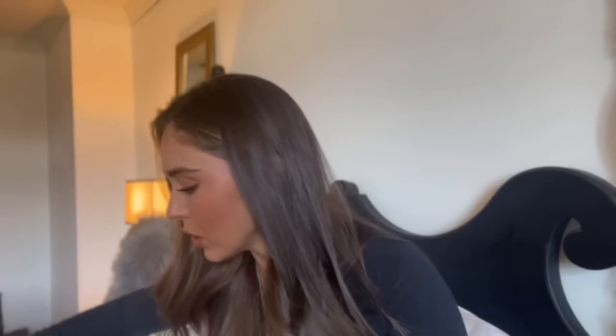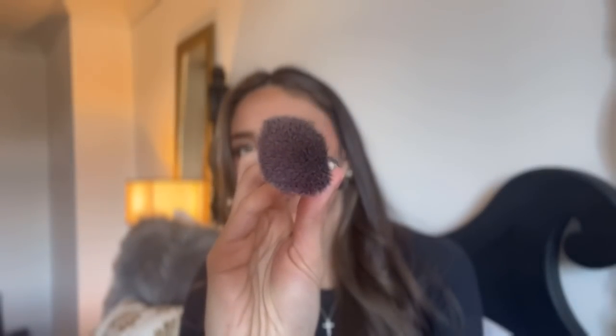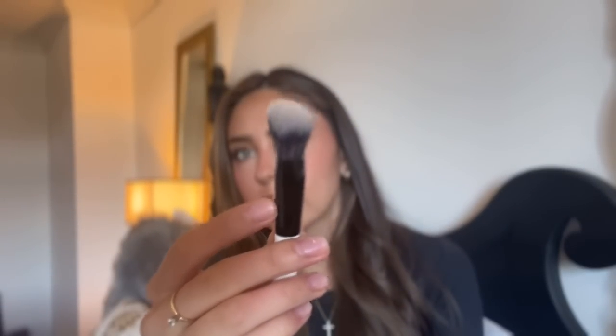I also got the brush. Did I put the brush in here? Let me look. I got the brush from Makeup by Mario as well because I was just compelled to buy it. I feel like anytime a makeup artist comes out with a brush, it's well thought out. So this is the brush. What is this called? Does it have a name? I want to say it's the F1 or maybe the foundation brush. I don't know. But this end is a more fluffy end, and this end is more of a stippling shape. It's got a little bit of an angle to it.